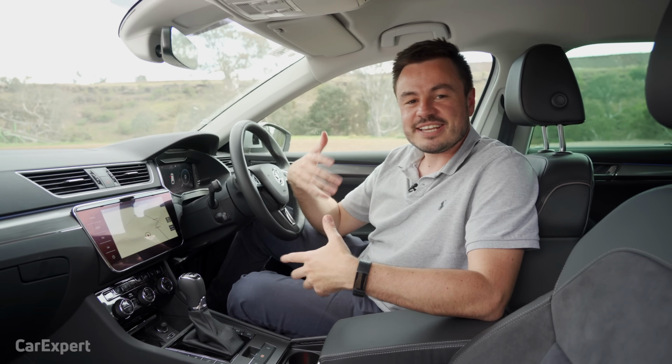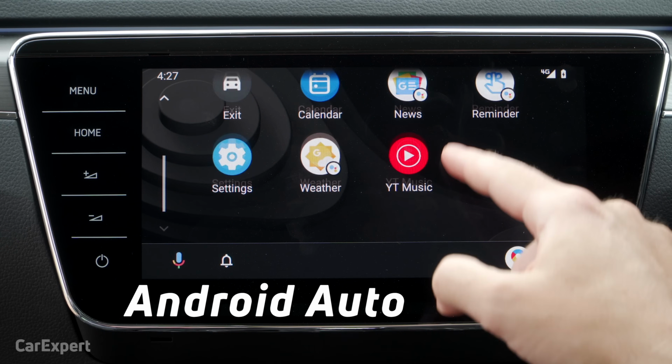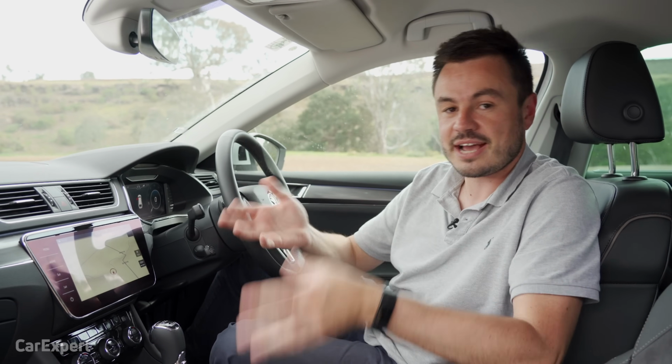What I wanted to do today is a comparison between Apple CarPlay and Android Auto. This technology is now fitted to so many new cars on the market. I thought it'd be worth investigating which system is better than the other and how they both work.